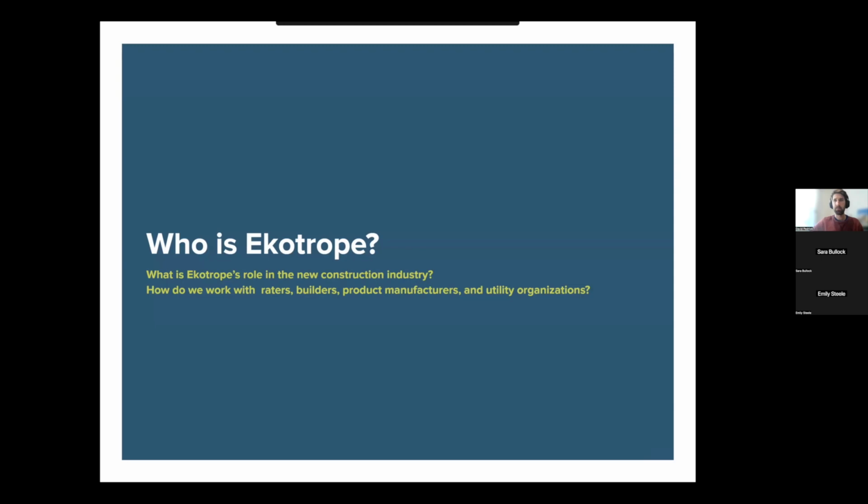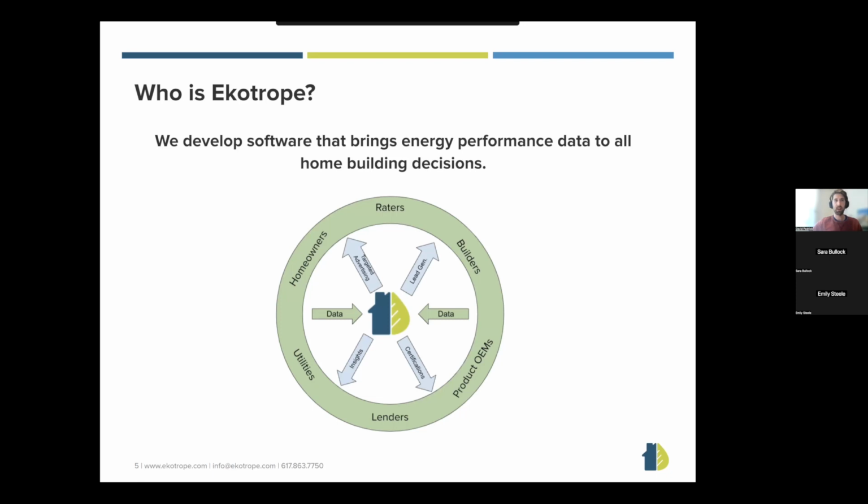So with that, I'm going to do just a short little introduction to Ekotrope. Here at Ekotrope, we're a software company that develops tools that bring energy performance data to all home building decisions. To do that, we're building products for home energy raters, for builders, for lenders, for utilities, for product manufacturers, and homeowners to put them all on the same platform so they can look at the same data, see the same insights, and share that knowledge and come into one spot to have that information to really make the best decision for their bottom line and for the environment.